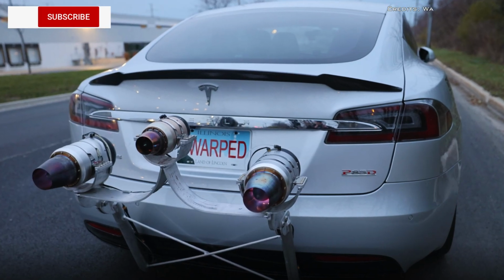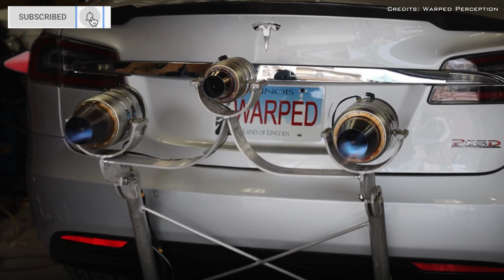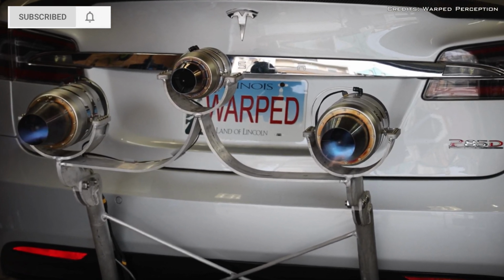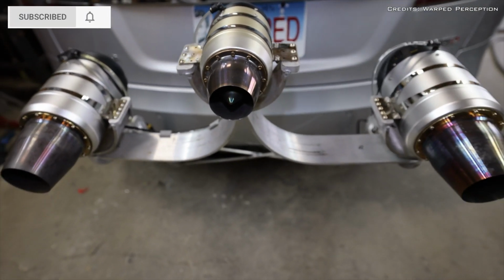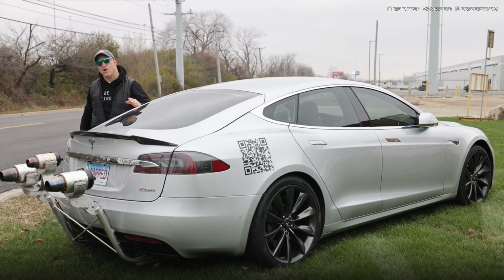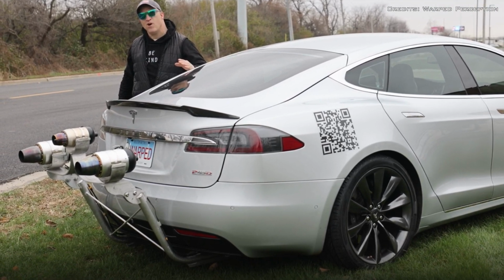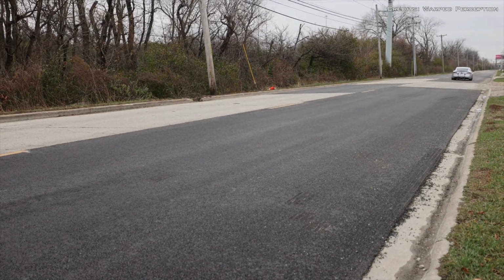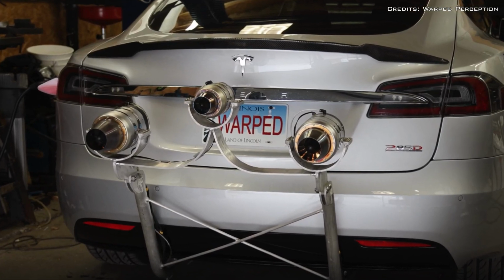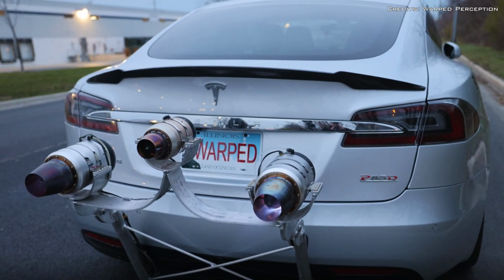A Tesla Model S P85 was strapped with jet engines to the back of the electric vehicle. Do the jet engines give a performance boost, or are they pointless to have? The idea of an electric vehicle that gets extra propulsion not via more torque sent to the wheels is quite intriguing. The Custom A featuring 3 small jet engines were fitted onto the back of the car.